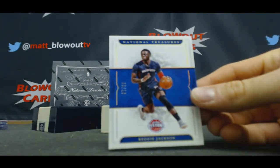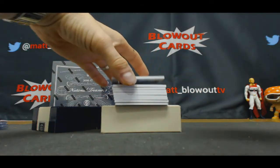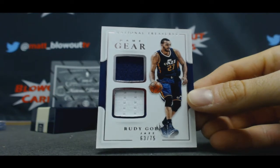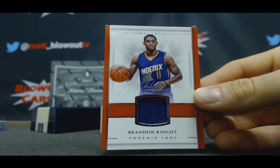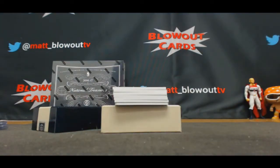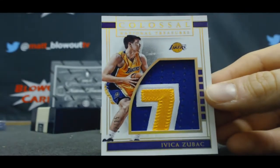Reggie Jackson. Detroit Pistons, numbered 3 of 10, base. 63 of 75, dual jersey Rudy Gobert. Jersey, Phoenix Suns. Brandon Knight, number 99. Ivica Zubac, Colossal Patch, number 25. Lakers, cool looking piece.